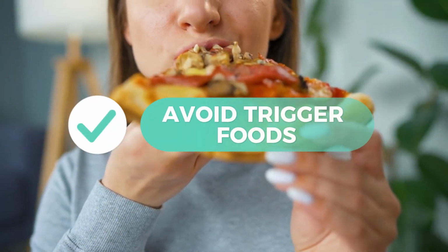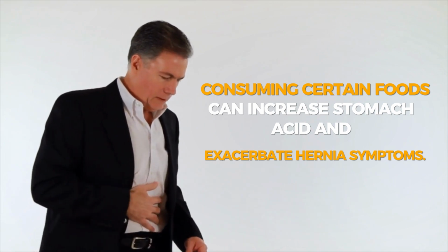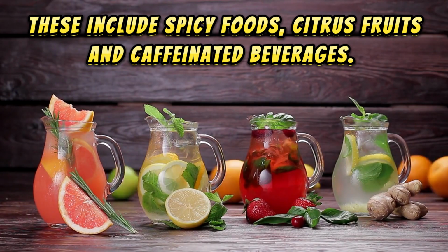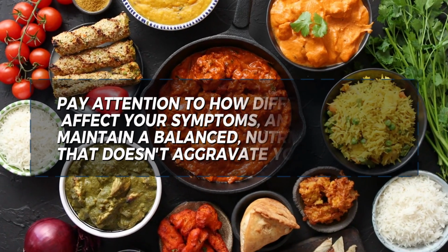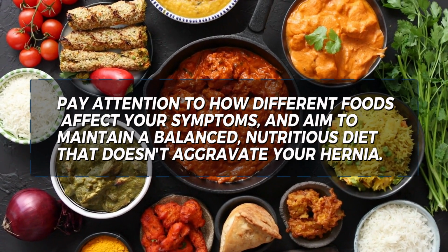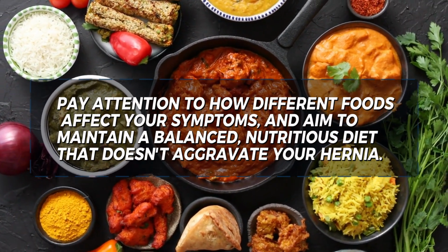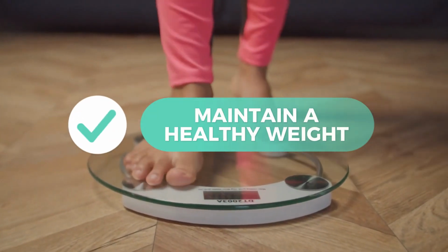7. Avoid trigger foods. Consuming certain foods can increase stomach acid and exacerbate hernia symptoms. These include spicy foods, citrus fruits, and caffeinated beverages. Pay attention to how different foods affect your symptoms and aim to maintain a balanced, nutritious diet that doesn't aggravate your hernia.